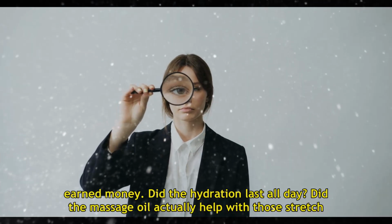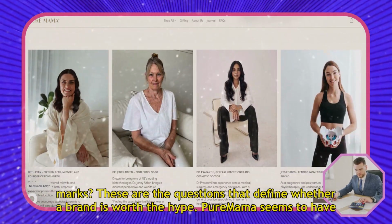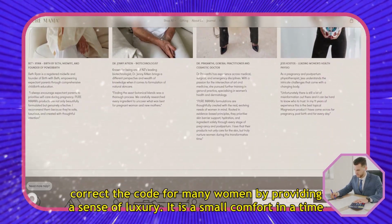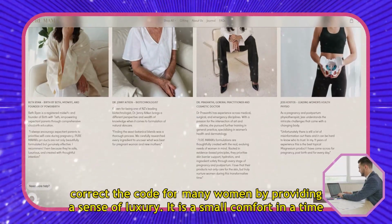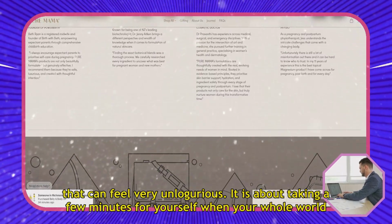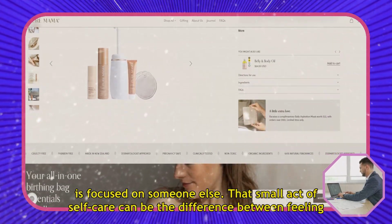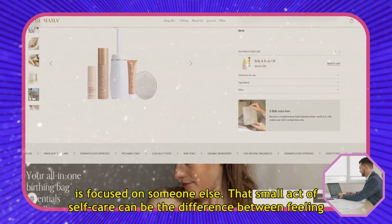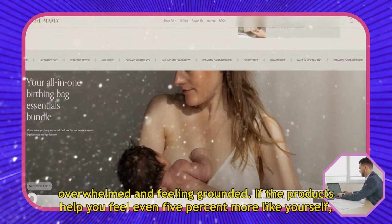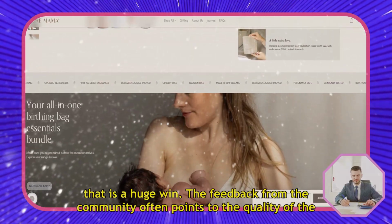Did the hydration last all day? Did the massage oil actually help with those stretch marks? These are the questions that define whether a brand is worth the hype. Pure Mama seems to have cracked the code for many women by providing a sense of luxury. It is a small comfort in a time that can feel very unluxurious. It is about taking a few minutes for yourself when your whole world is focused on someone else. That small act of self-care can be the difference between feeling overwhelmed and feeling grounded. If the products help you feel even 5% more like yourself, that is a huge win.